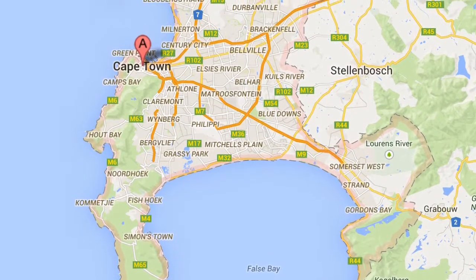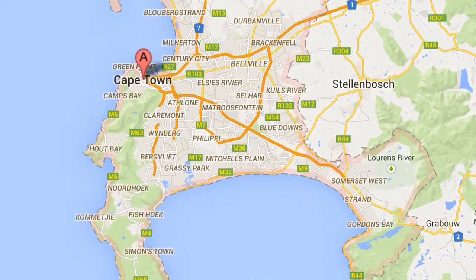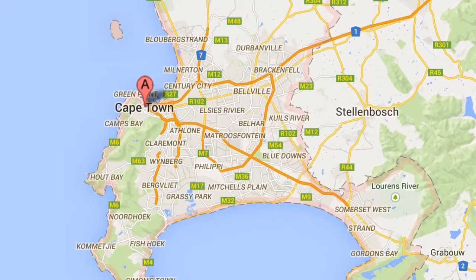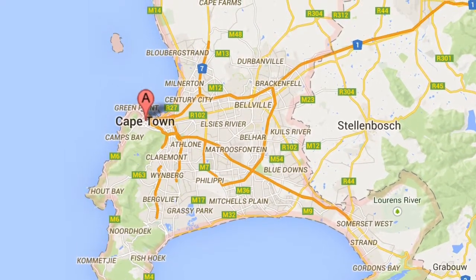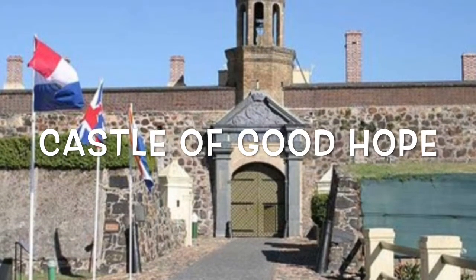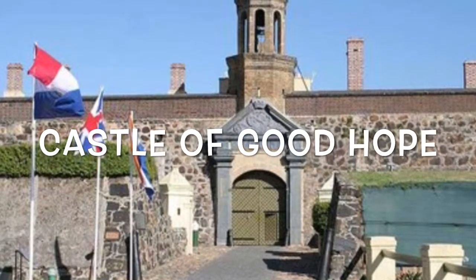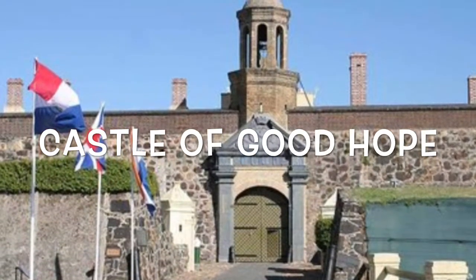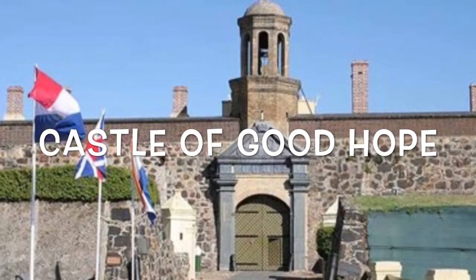Cape Town was first developed by the Dutch East India Company as a food supply station for the Dutch ships sailing to East Africa and India. The Castle of Good Hope is the oldest building in South Africa and was once a fort, but it functions today as a showcase of the Cape's early days. While we were there, we took a tour of the building.